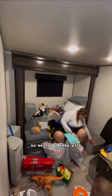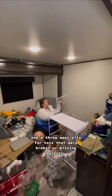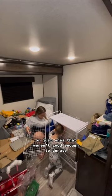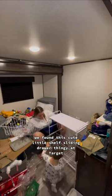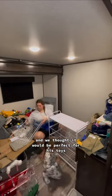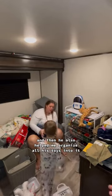So we had a keep pile, a donate pile, and a throwaway pile for toys that were broken or missing pieces or just ones that weren't good enough to donate. We found this cute little shelf sliding drawer thingy at Target and we thought it would be perfect for his toys. Riker helped me put it together and then he also helped me organize all of his toys into it.